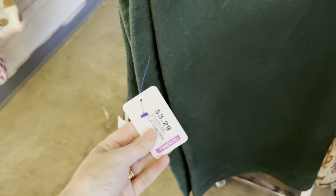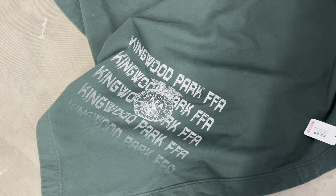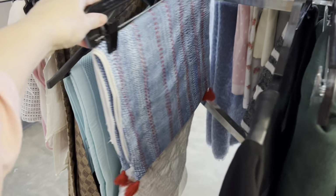And then I spotted this green blanket that I thought would be gorgeous for winter or for like Christmas decor. And let me just tell y'all, this is why I open up and look at every piece of linen that I purchase, because if you would have just pulled that off the hanger and threw it in your buggy, you might have got home to be surprised that it had this whole name of a different school on it, and you would not want that. So definitely open things up and check them out at the thrift store before you purchase.